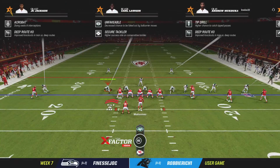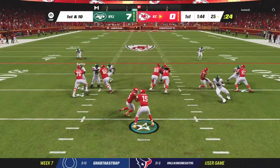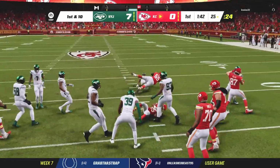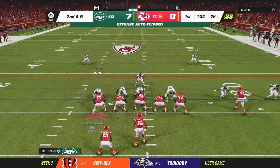Will lead the Chiefs up, 1st and 10 at their own 25-yard line. They'll start this drive out on the ground. And not much to speak of. Call it a 1-yard gain up to the 26.